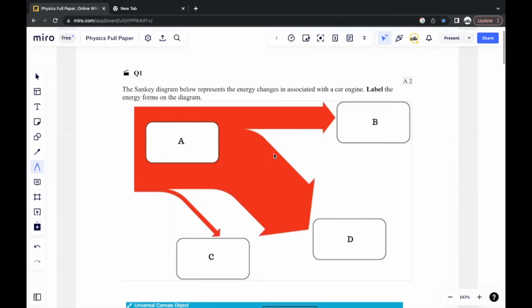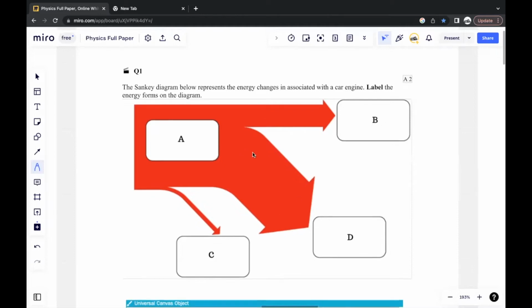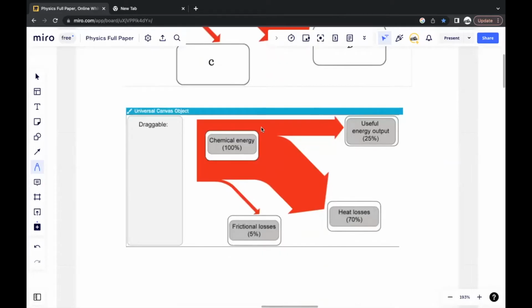So in the actual software, they gave you examples of energies and you fill in the places. So the car engine itself, it starts with chemical energy, but most of this energy is lost as heat. So 70% are heat losses, and there's 25% of useful energy output, as well as frictional losses. A Sankey diagram is quite self-explanatory. The size and thickness of the arrow determines the magnitude of the energy, which makes it easy to sort of determine where everything should go.